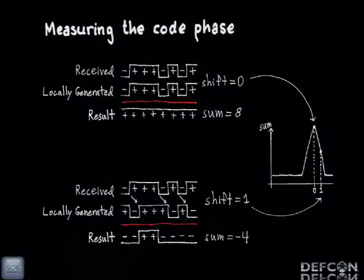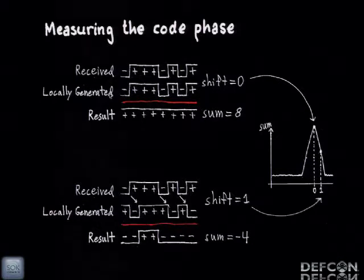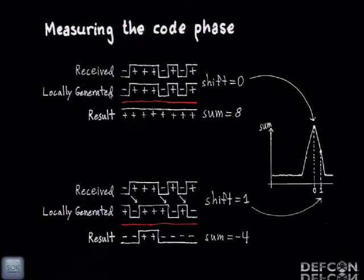So how do we put this into practice? If we imagine we're performing this correlation operation again, and the two bit sequences we're going to use are what we get from our analog front end, the received signal, and a local copy that we generate in software of the code that we know the satellite is transmitting. Each satellite is transmitting a different one of these Gold codes out of the same set. So say we knew we were looking for satellite number 10, then we would locally generate the Gold code corresponding to that satellite.